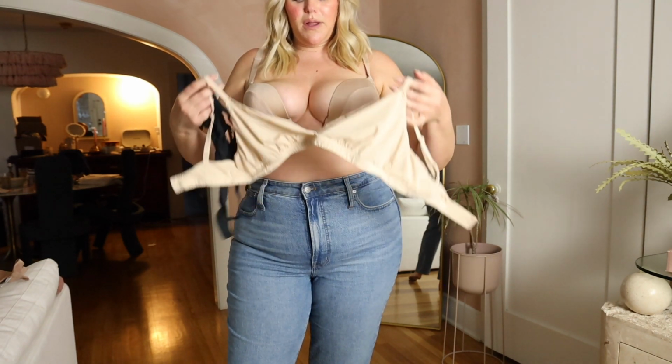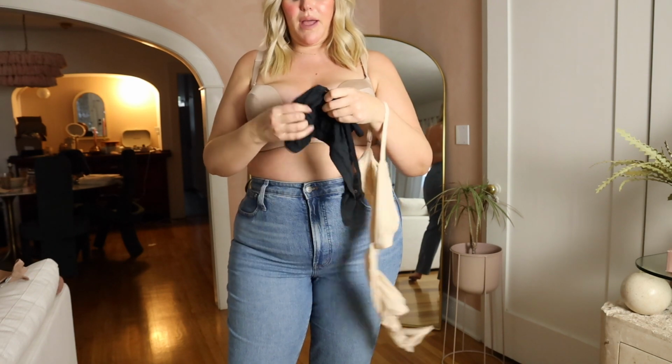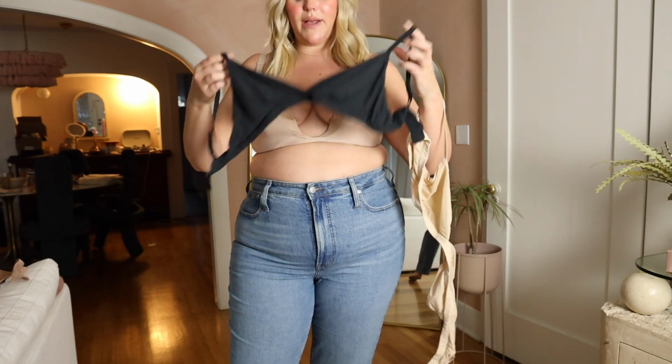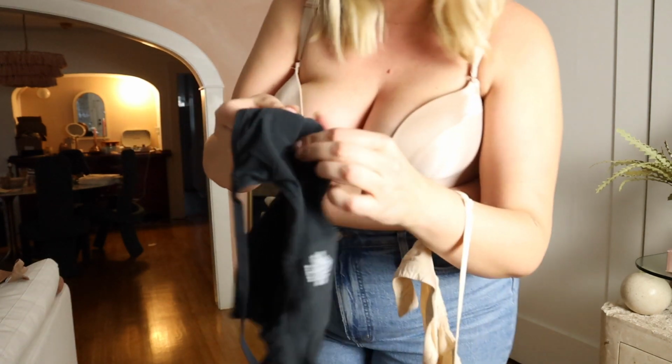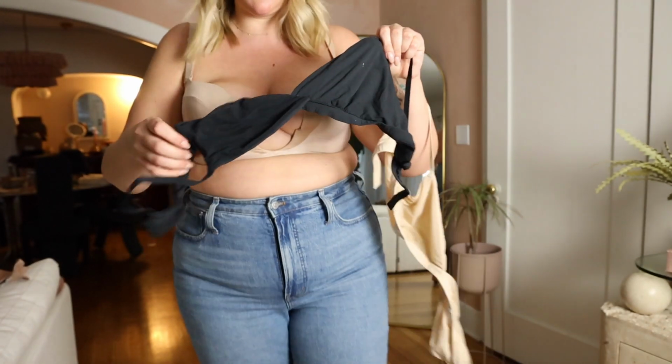And then finally, these seem simple, but they're so great. These crossover bralettes from Skims, I wear these almost every day. They're my favorite since I discovered them. I have it in black, tan, a few different shades of tan because I wear them literally always. They're so soft and comfortable. So the inside is lined with this mesh, and then the outside is that really soft fits everybody cotton.